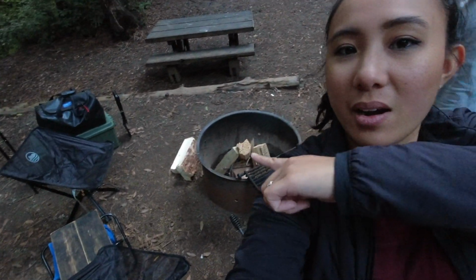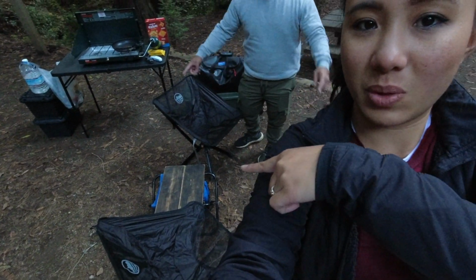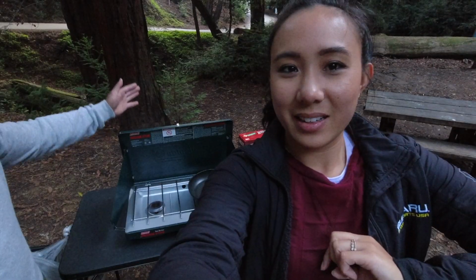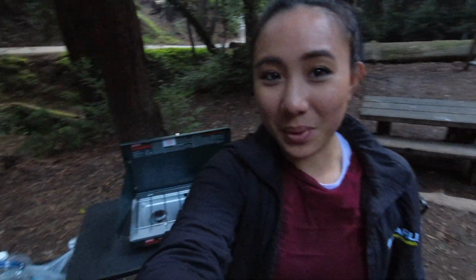And so next, now we have our fire pit ready. We got some wood already there set up. Then we got our click up chairs, and then we have like a little table in between. So now we got our stove all ready and set up, and we're gonna start cooking.